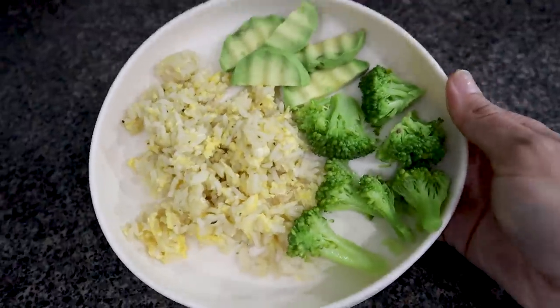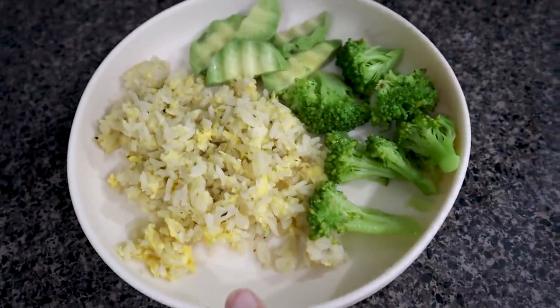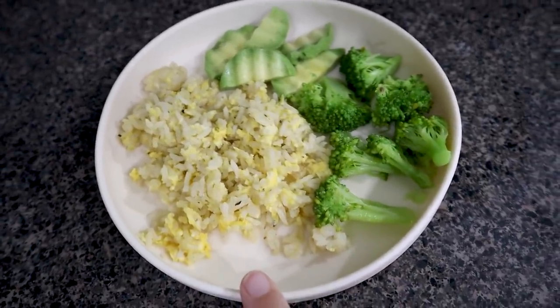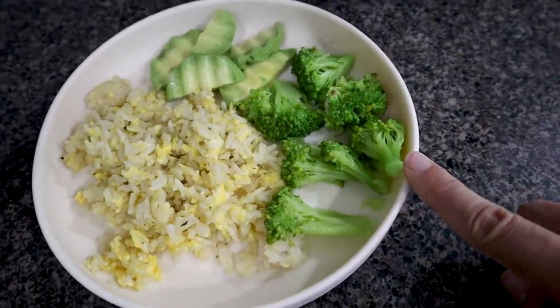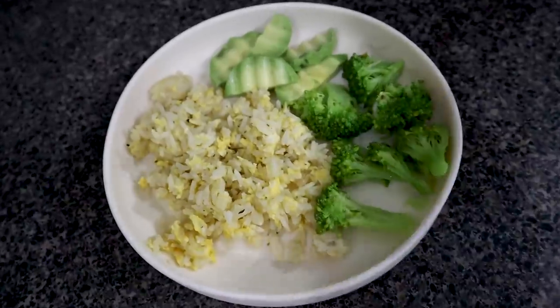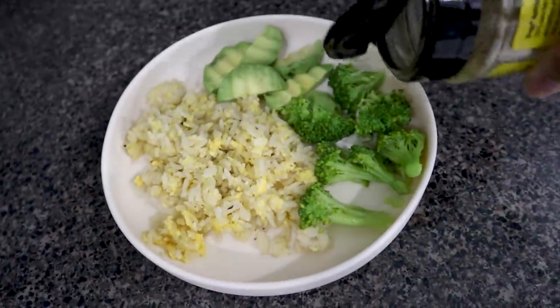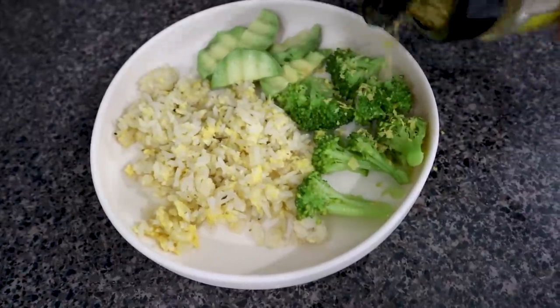All right, so here is Sage's dinner. It's got some rice cooked in bone broth with a scrambled egg. I also added in some garlic powder, black pepper, and the tiniest bit of sea salt. I have some avocado and then just some steamed broccoli with some olive oil and garlic powder as well. I'm also gonna just sprinkle on some nutritional yeast.